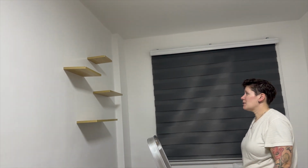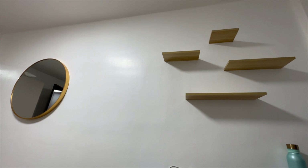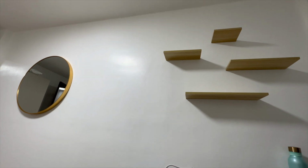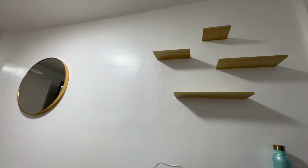That looks fantastic, babe. I like the way you have them up there. We're gonna have some hanging plants on there, some books, and whatever else we could find.